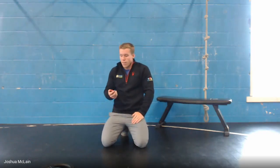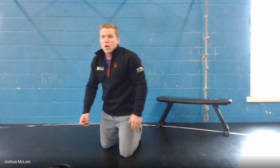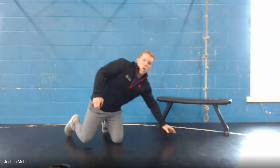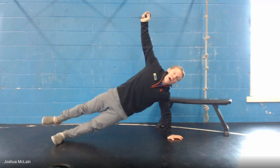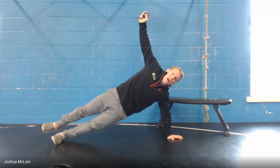Alex, get your shirt out of your mouth. Going other side. 5, 4, 3, 2, 1. Boots, you should have been the first one up, Westall. Own the concept. Westall, get off your bottom knee. What are you doing? Body straight.